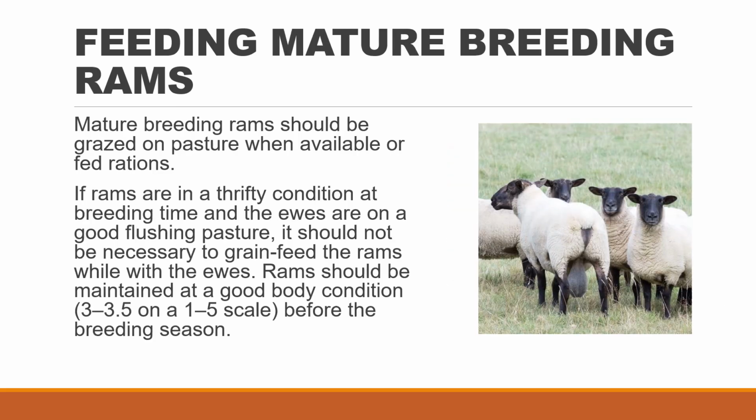And lastly, for the mature breeding rams natin, mature breeding rams should be grazed on pasture when available or fed in ration kung hindi available yung pasture. So if rams are in thrifty condition at breeding time and the ewes are on a good flushing pasture, it should not be necessary to grain feed the rams while with the ewes.